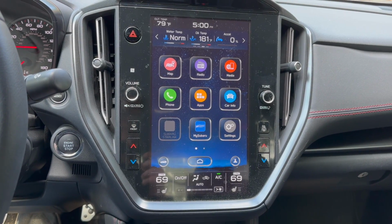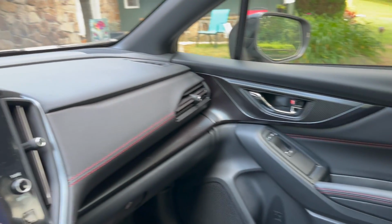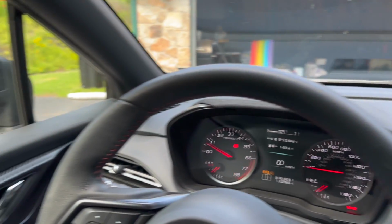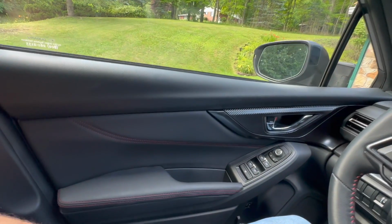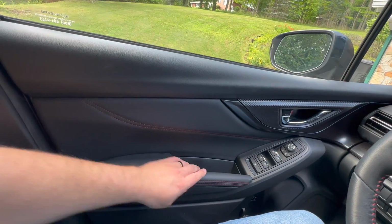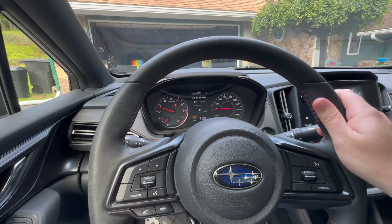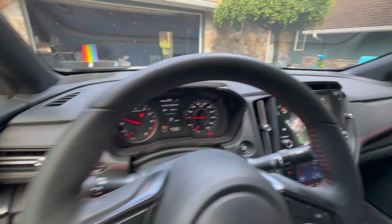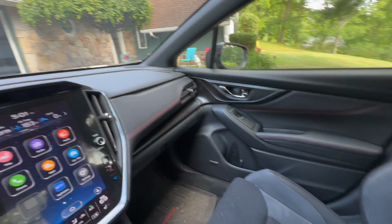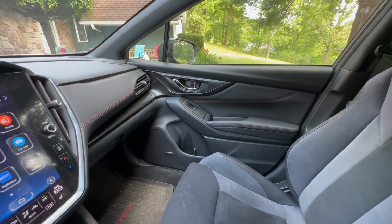It makes the interior look a lot more modern in here in general than my last VA WRX. There's soft touch material everywhere. The doors feel nice and solid. It's all soft. The steering wheel feels about the same, but it was a good steering wheel to begin with, so I'll take it. Very nice interior. Let's go to the back seat.